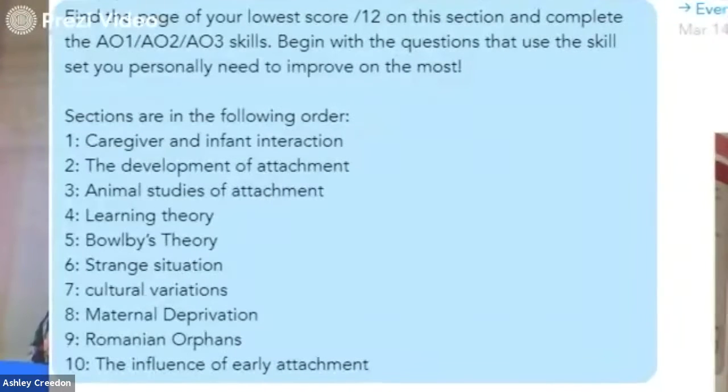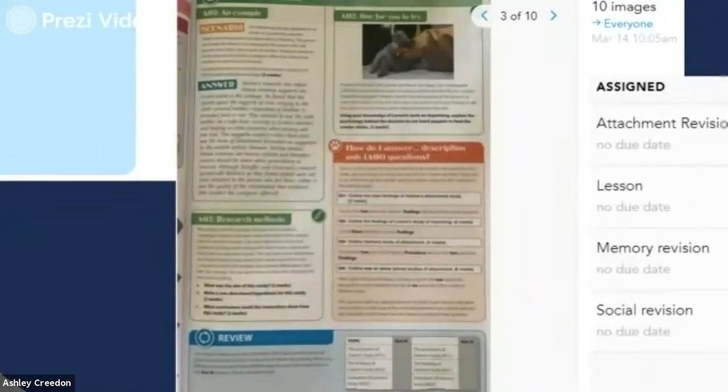So within their lesson, they will be directed to a section like this. For example, this part here is attachment. If attachment came out as their lowest score out of 72, they will then have to go back to their individual learning plan and find which subtopic was their lowest score out of 12. Then, once they do that, they can just click on the number and it will take them to a very personalised task.